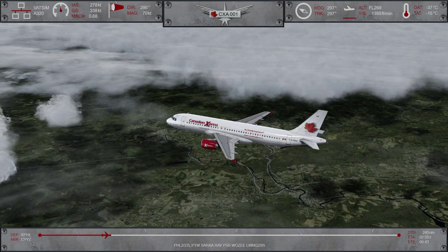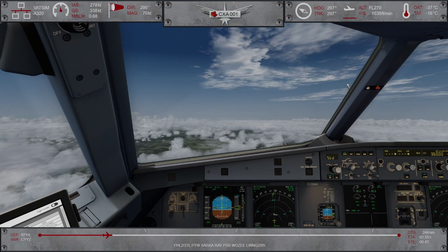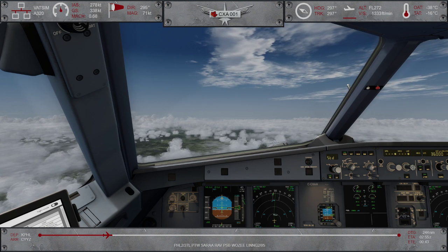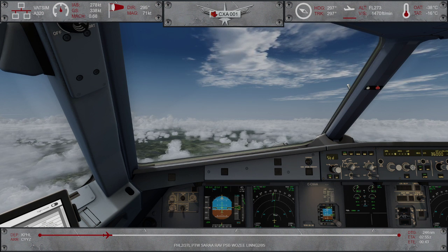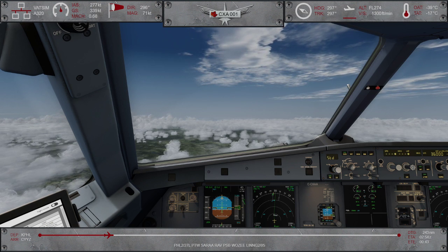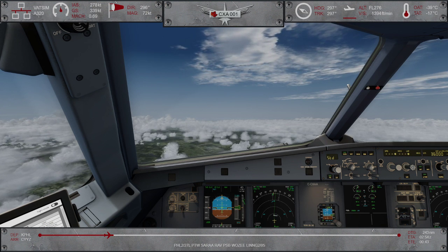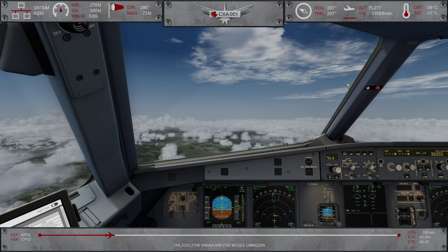New York, Citation 734 Mike Mike here, level 16,000, requesting this as a final. November 734 Mike Mike, New York Center, hello, the Binghamton altimeter 2968, and say your approach request. We'll just do a visual if we can get in there visually. Sure, November 734 Mike Mike, descend and maintain 5,000, expect a visual runway 22. Visual 22 and down to 5,000 for Mike Mike.